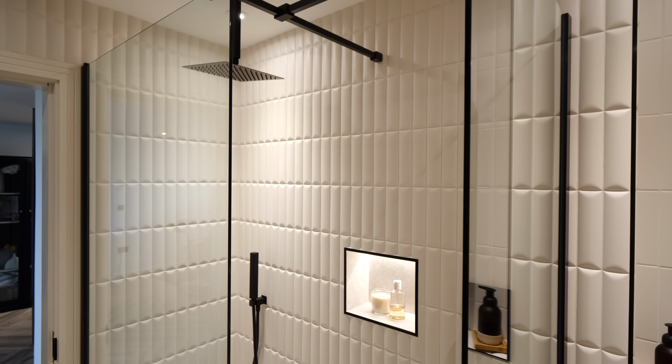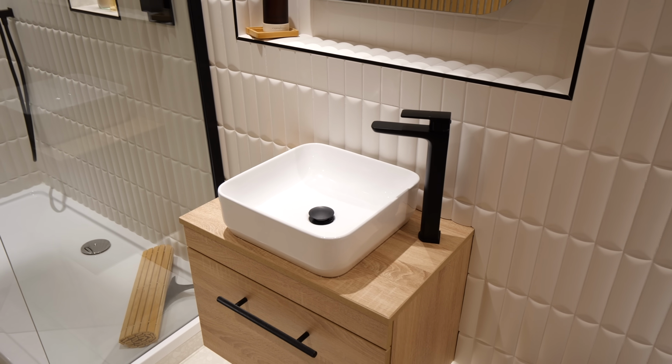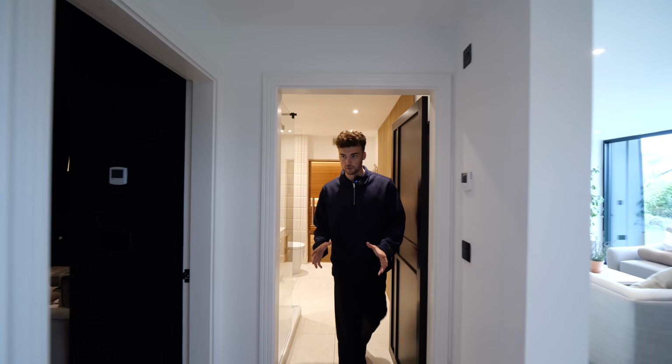Straight in there. I love these soft edged finger tiles as well. They're beautiful. They're great, aren't they? And then the paneling this side as well matches the paneling in the sauna, with the shower, so a great bathroom.